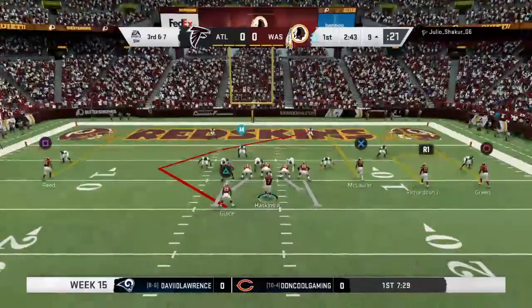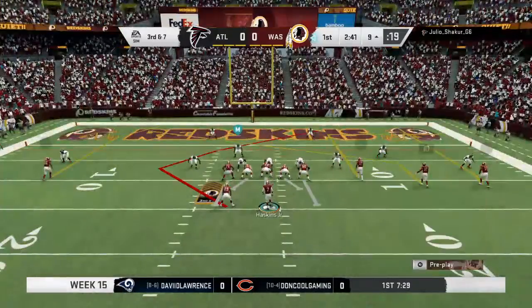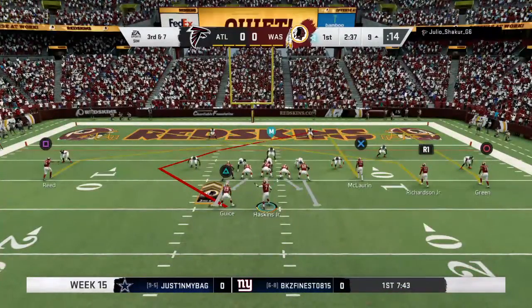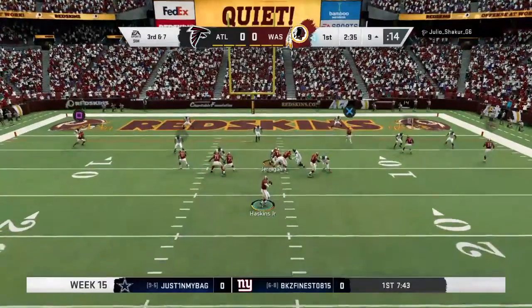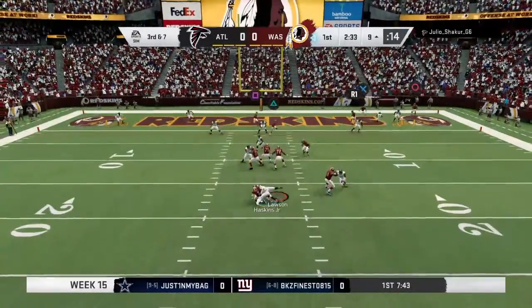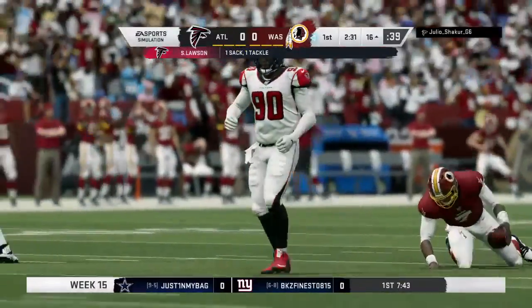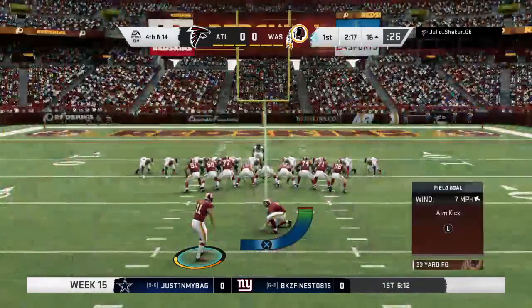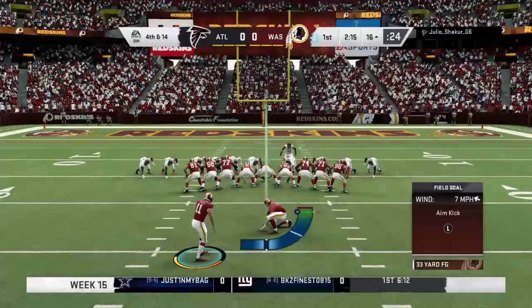Play number 9 now on this pretty long opening drive, but this is 3rd down. 3rd down. Here's Haskins. Oh, the pressure too great, and he goes down once more. Shaq Lawson has now recorded 10 sacks on the season.